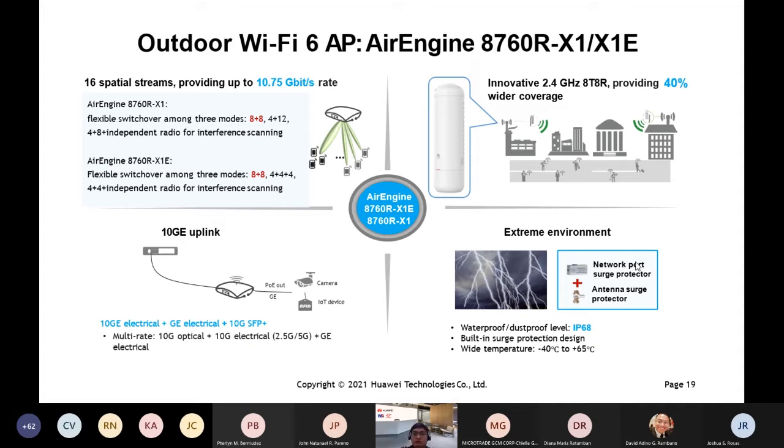Also because we are using 8 by 8 on the 2.4, and this is very special because everyone else is doing 4 by 4. If you look at the indoor access points, they are all doing 4 by 4. If you look at other vendors' outdoor access points, they are doing only 4 by 4 on 2.4. But here in Huawei, we are doing 8 by 8 on the 2.4, which means we have 40% wider coverage. For this extreme outdoor environment, we also have surge protection and an IP68 rating. As you can see, we have waterproof, dustproof protection and built-in surge protection. And for wild temperatures, we support from negative 40 degrees Celsius up to 65 degrees Celsius.